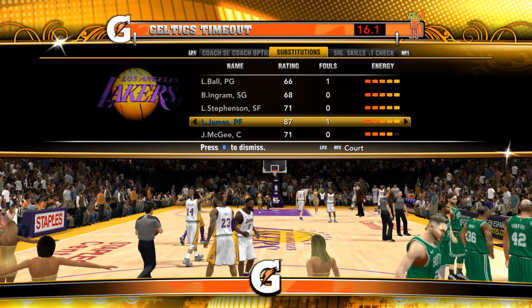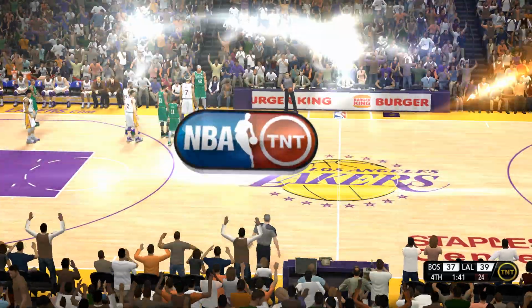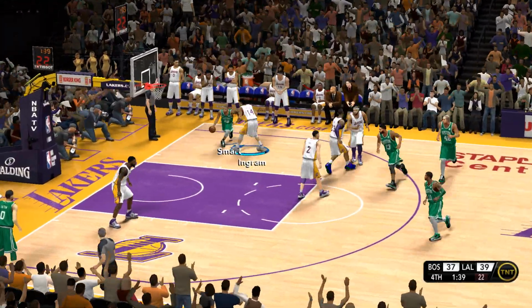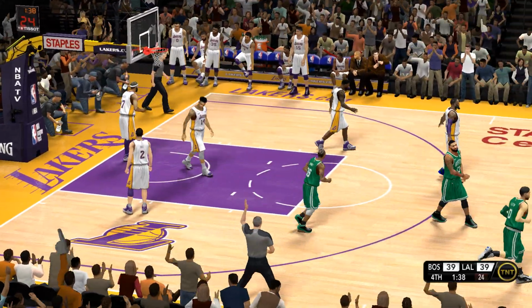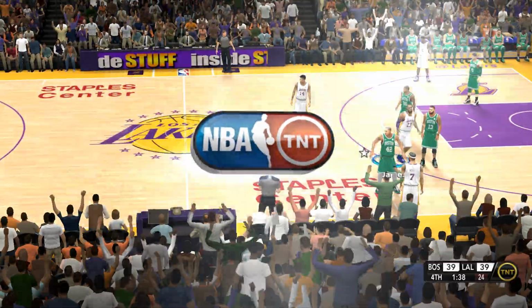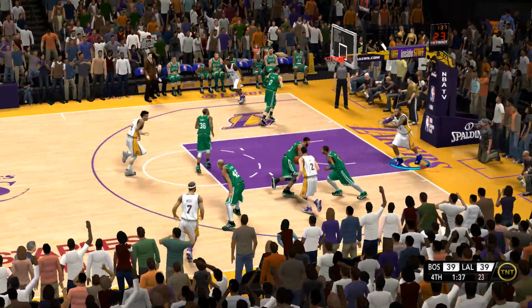Now a timeout called by Boston. They're down by two. There's a minute 40 left in the fourth quarter. All right, let's go over to the sideline with Doris Burke. Kevin, the head coach for the Celtics, had some instruction for his guys during that break. With the game still up for grabs, he simply told his guys, we're right there. Stay focused, execute, and get it done. Kevin, let's see how it plays out. And thanks for that story, Doris.